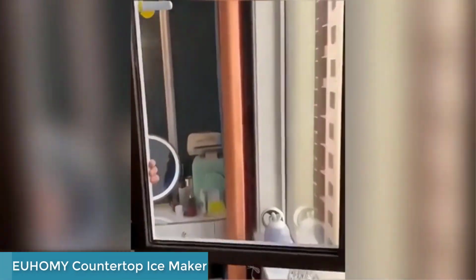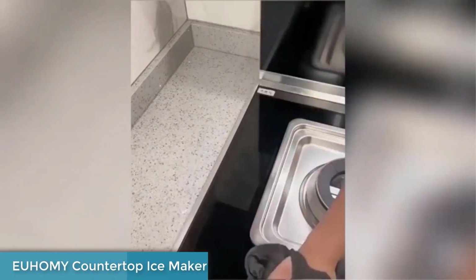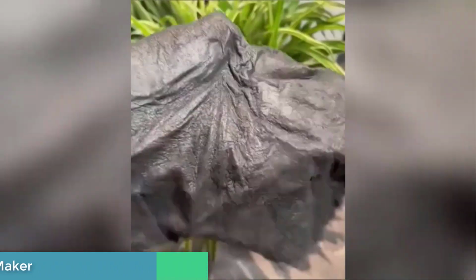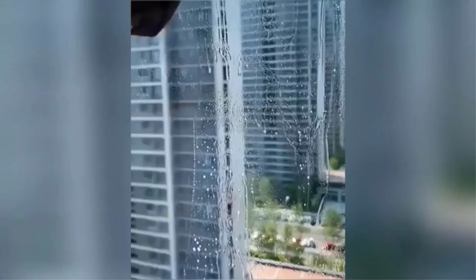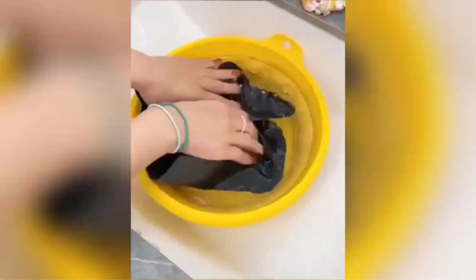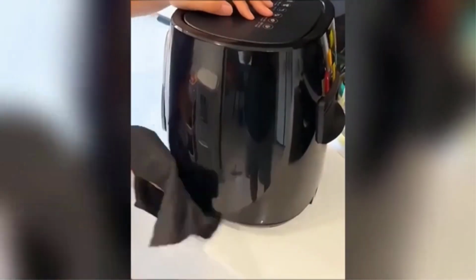Countertop ice maker. Like the Magic Chef MCIM22/HNIM27, the Uhomi countertop makes 9 bullet-shaped cubes in less than 10 minutes, but it's smaller and lighter than our pick from Magic Chef, which you might appreciate if you have minimal counter space or plan to store it away.